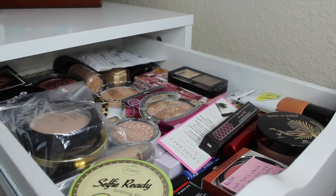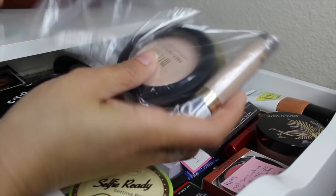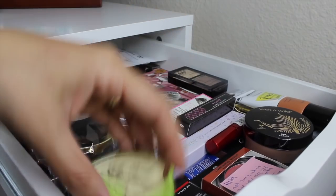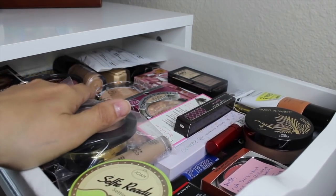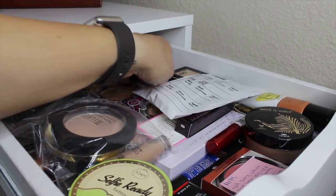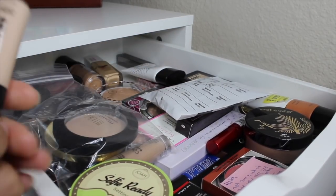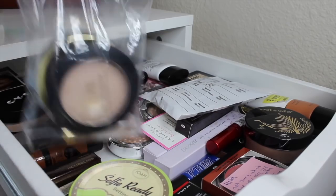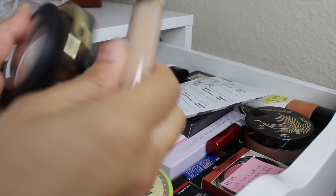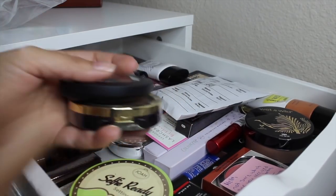What else do I want to pull in? I got some Milani products in here. Okay, let's do the Milani stuff. Let's pull in the Milani. I'm going to pull all three of these Milani products. So this is their Conceal and Define concealer, and I got the shade Light Natural.